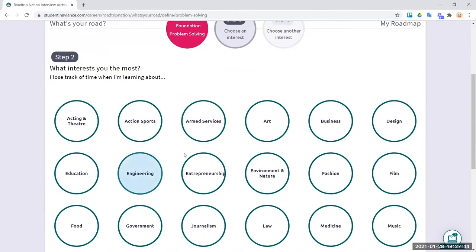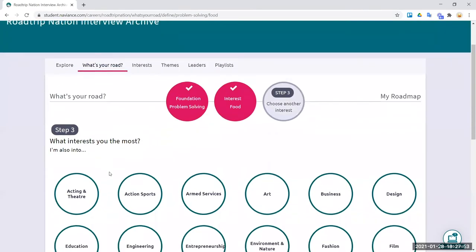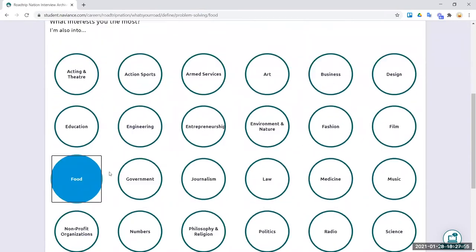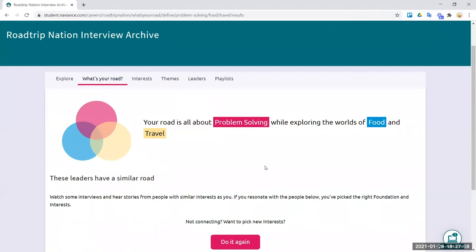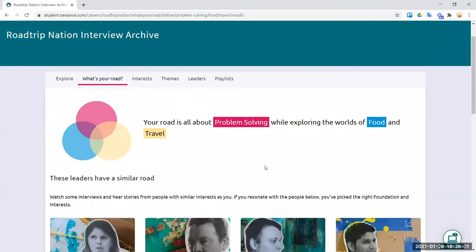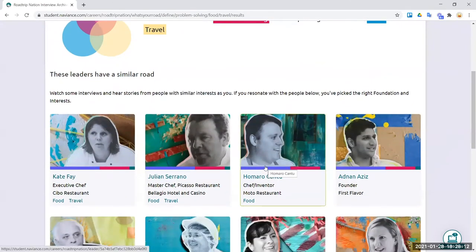I lose track of time learning about, whether it's the armed services, fashion, entrepreneurship, nonprofits. I'm going to hit food because I'm a big fan of food. And then it asks me lastly, what's one more topic that I'm interested in? And so maybe it's travel. I miss traveling. I don't know about you guys, but I miss it. So it's going to tell me that my road is all about problem solving while exploring the worlds of food and travel. So instead of having thousands of people to look at, I can just see the people that are relevant to the topics I'm interested in watching.